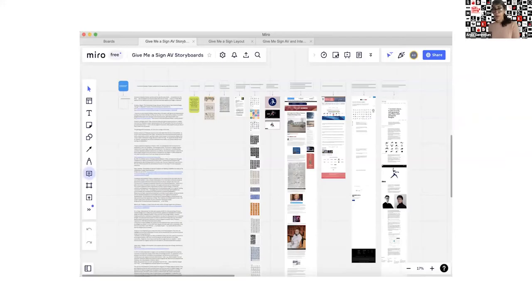We thought maybe the best way to tell this story of the pictograms in the exhibition was through a video, through movement. This is the beginning of a storyboard, again, working in Miro. Slide 42.